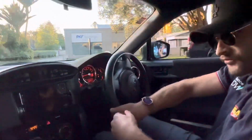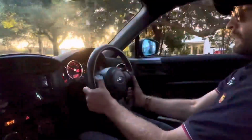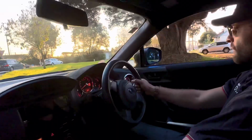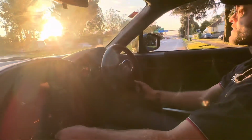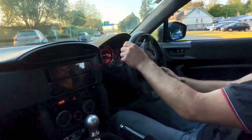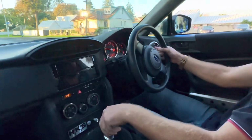So we're just going for a little drive. Very quick on the pickup. We're running pretty low boost in this. You can adjust boost in these vehicles with changes to the size of the pulley off the crank. So we've got a crank pulley running into the supercharger via a belt.